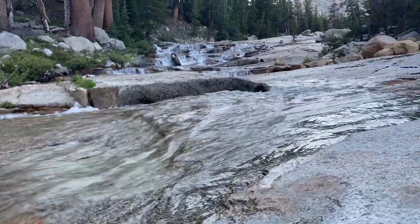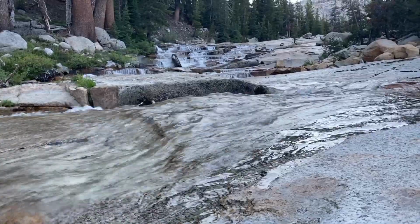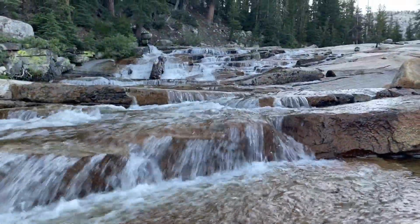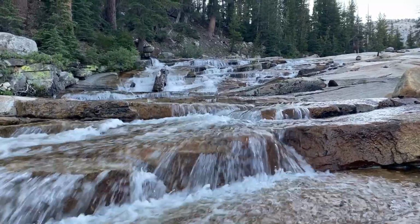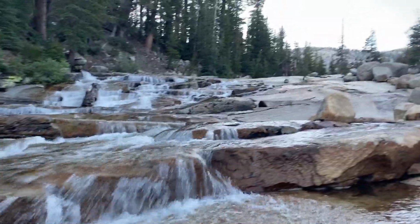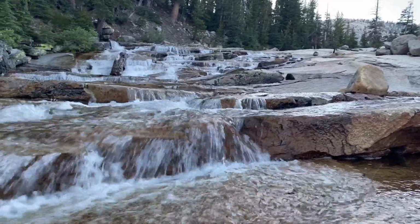Oh, my hiking pole just fell in the water. Look at this. That is incredible. I love this so much. I had to go a little further up and just see this. It's so amazing. And it's really amazing to think too, like a couple of weeks ago, this was probably all covered. I'm sure it looks different every day.